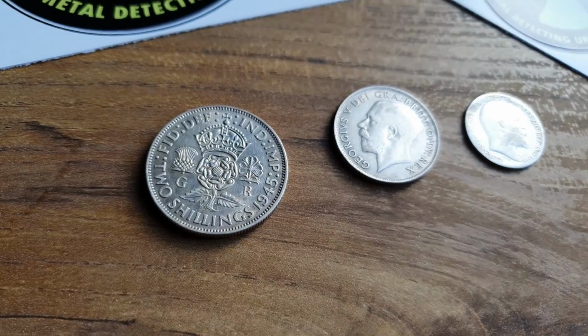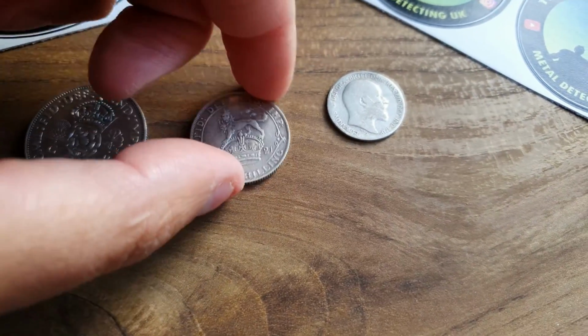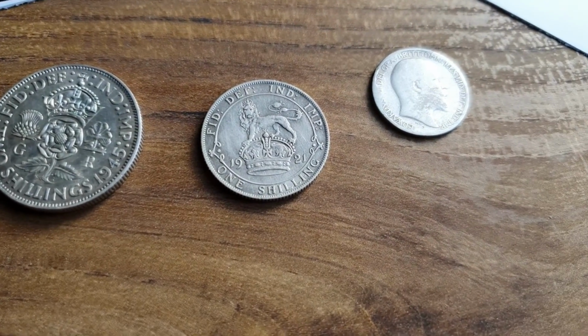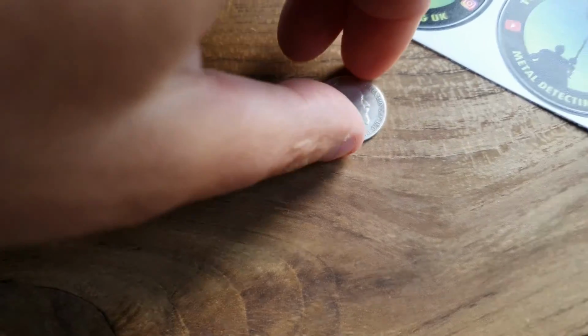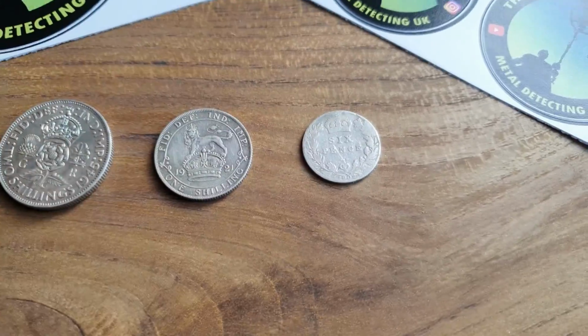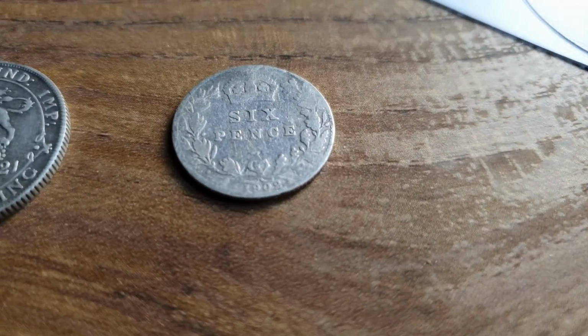Come up lovely in the lemon juice. George Fifth this time. 1 shilling, 1921. Again, it's come up lovely in the lemon juice. Then this one's an Edward the Seventh. You do not find many of those. Little silver sixpence, 1902. Lovely coin.